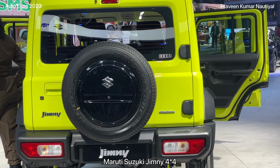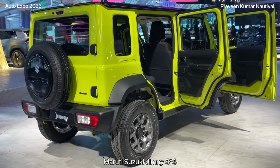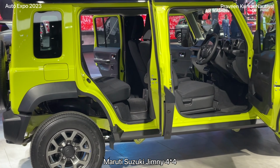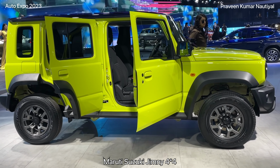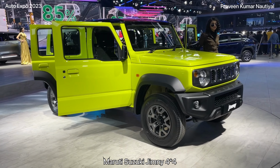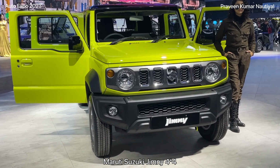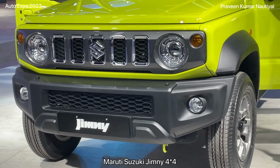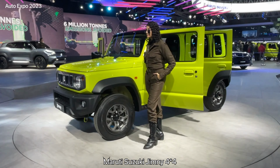It will use the 1.5-liter K15B petrol engine with either a 5-speed manual or a 4-speed torque converter automatic gearbox. Maruti Suzuki Jimny is available in two variants, Zeta and Alpha. Both variants will be powered by a 1.5-liter petrol engine capable of 103 bhp and 134 Nm of torque, mated to either a manual or a 4-speed automatic gearbox, available with both variants.